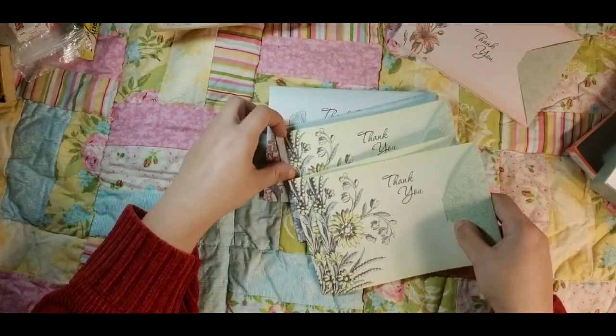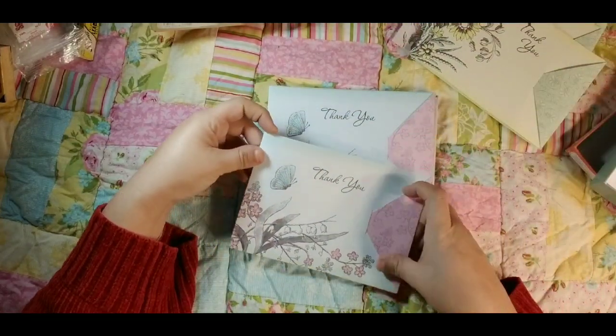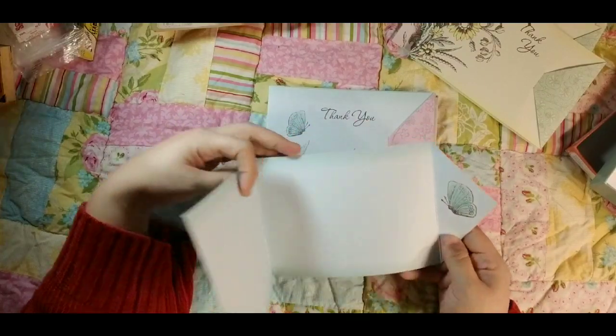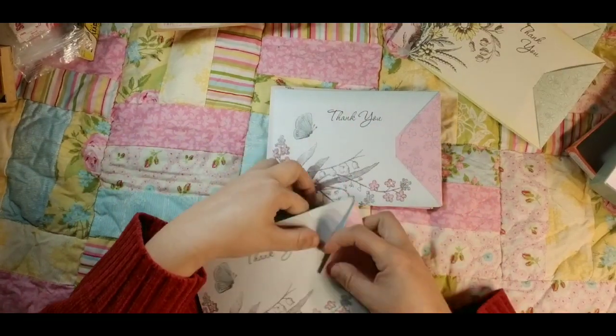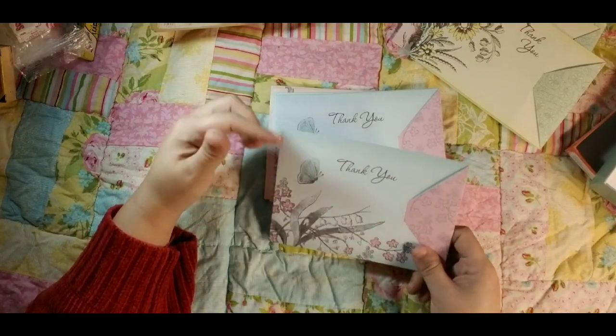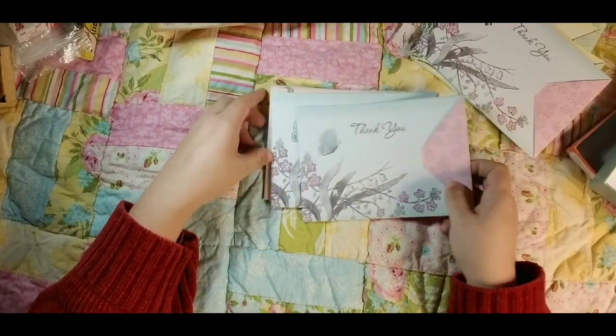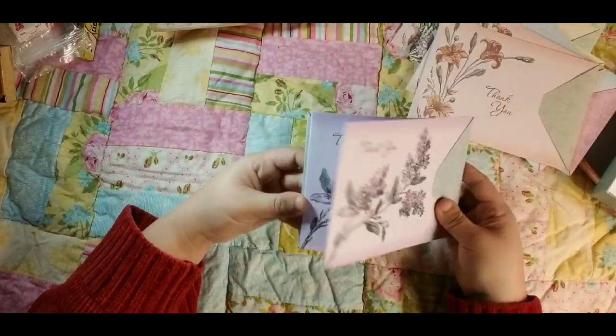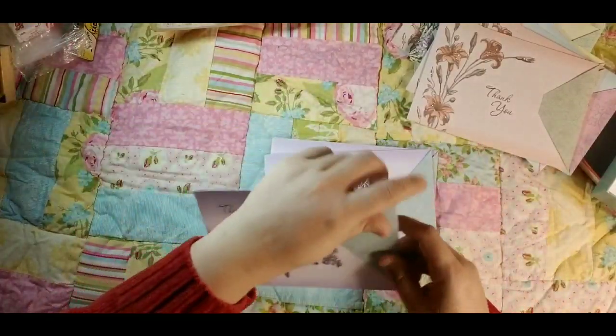There's that. Let's see. There's quite a few of those. There's this gorgeous pink and blue one with the little butterfly. And they're all, thank you. But it's going to be really easy to find a little label or something to put across there. So, I mean, that's not going to be anything. Let's see. Yeah, and then those are the little orange ones. Oh, and those purple ones. I loved the purple ones. Were pretty.